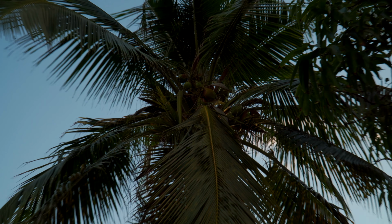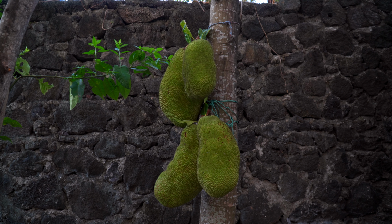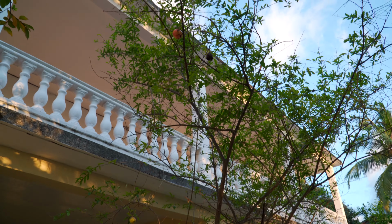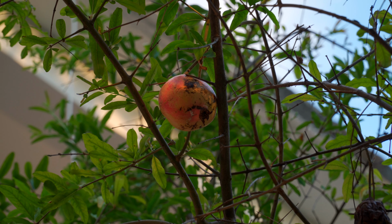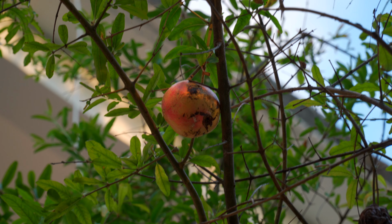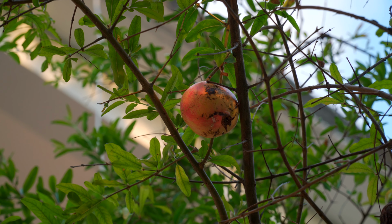Also got some of these big green spiky fruit things. Not too sure what they are called, but I have been told that they are not ready for consumption quite yet. This tree, not exactly too sure what it is, but it's definitely got fruit on it. There it is. Maybe some of you can let us know in the comments. I've been told it's also a sweetish type of fruit.